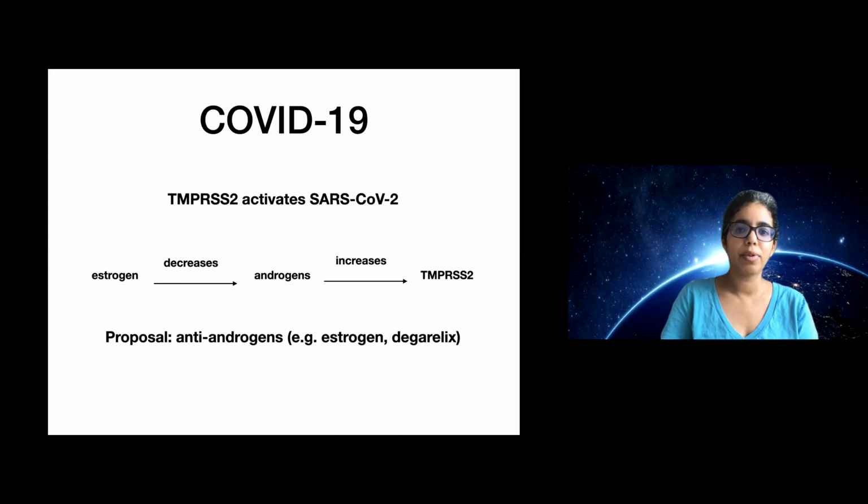Okay, here's an example for COVID-19, and that is the example that led to the clinical trial. You have TMPRSS2 that activates the virus, SARS-CoV-2, and androgens increase this TMPRSS2 gene, and estrogen decreases androgen. So as an inference, you can say that estrogen decreases TMPRSS2 gene, and so the proposal was to find anti-androgens based on the fact that androgens increase TMPRSS2 gene. That led to looking at the degarelix drug, which is for prostate cancer actually, to treat COVID-19 patients.